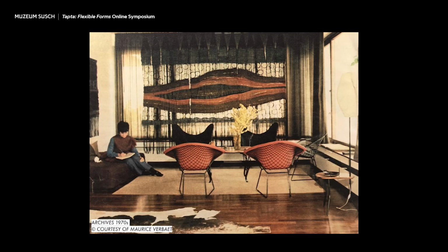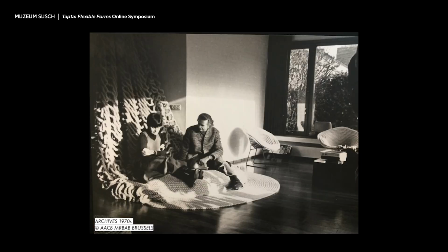Photographs reveal that Tapta had a very similar view of her own home. We can see in her home in Avenue Jacques Pasteur in Uccle, Brussels, that there were some suspended chairs, but also shell chairs around the coffee table, or even flexible horizon in her saloon. Tapta really had a vision that mixed art and life. They were melted with each other, and that was very important to her.